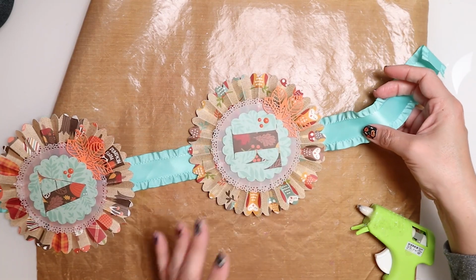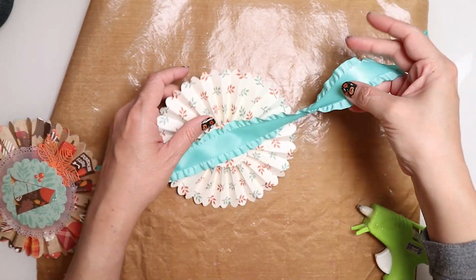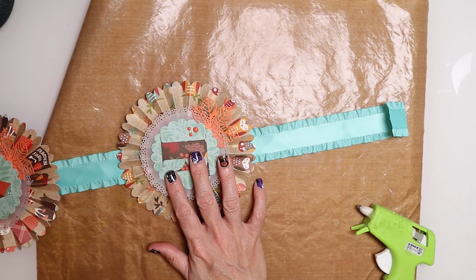So here it is all finished up on this ribbon. Let's go ahead and flip it over. You can see that it lined up nicely. There's no overspillage of glue, so it looks very nice.